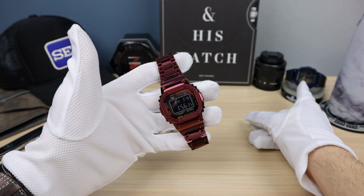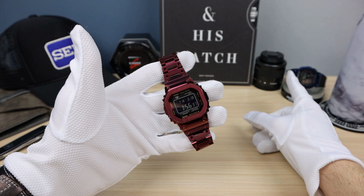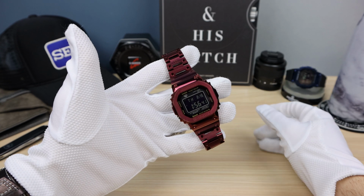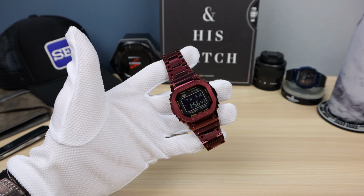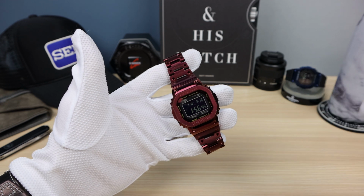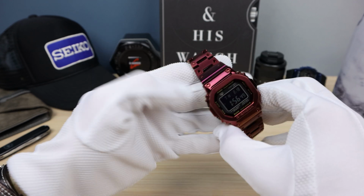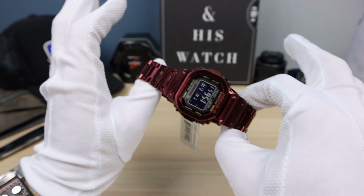And I heard my blue one was limited, a Japanese JDM model limited. So I have no idea. This one, who knows? If anyone knows, G-Shock pros, let me know down in the comments. How many did they make of these? Because if it's a low number, then I'm picking it up.